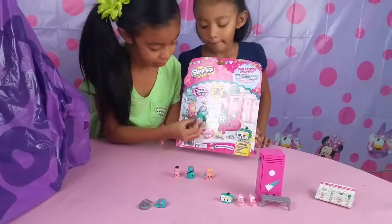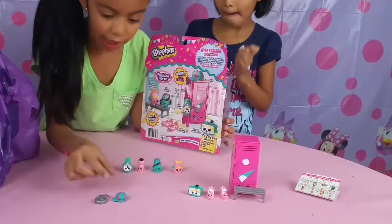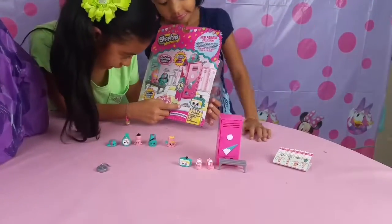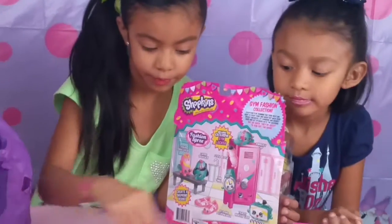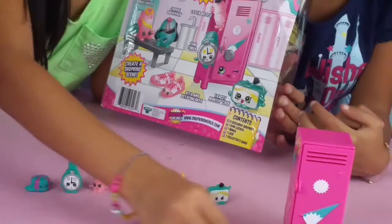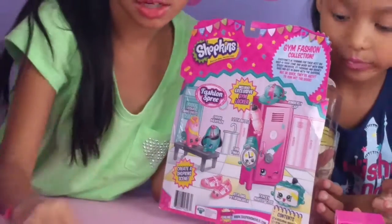And this one is Tawny Timer. The next one is Kimberly Cap. It's this one. And the next one is Tracy Makeup Case. Next will be Rit and Pita Sneakers. So they are these two. Sneaker snacks. And this is the locker. And the lock of the locker that has an S for Shopkins.